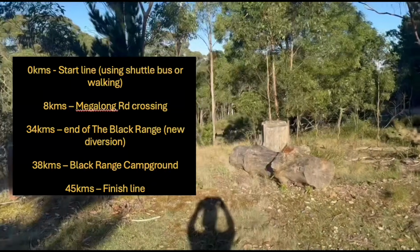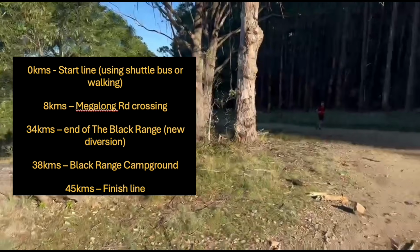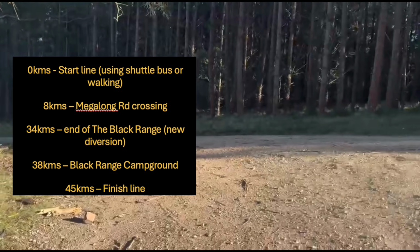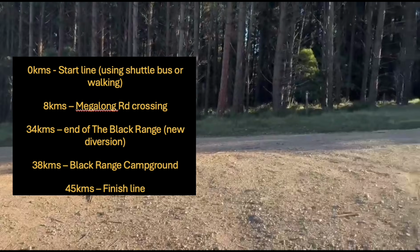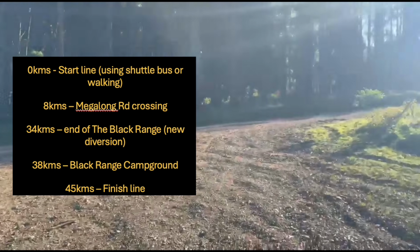So how many locations are there, Nigel, where spectators can see the runners? Well, there's 5 locations. The start line using the shuttle bus or walking, 8 kilometres in at the Mega Long Road crossing, 34 kilometres in at the end of the Black Range, the junction where the new diversion starts, and also 38 kilometres near the Black Range camping ground, and of course at the finish line.